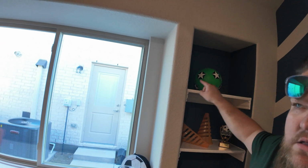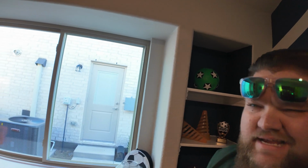One of the things you'll see a lot in these Bloomfield homes is the built-in, you see this a lot in secondary bedrooms. This is kind of one of their, what's the word I'm looking for? Calling cards. So yeah, you'll see that built-in shelving units in all of your secondary bedrooms. Let's walk across the hall.